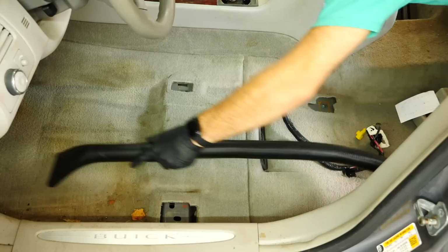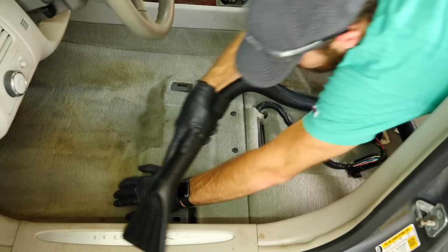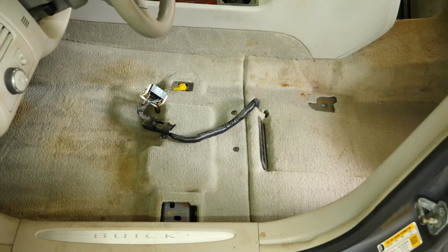Now this car had actually been sitting inside of a garage with the windows down, which is why we're seeing so much dust and everything on the floors and the carpet and on the different parts of the car itself. So just vacuuming transformed the carpets alone before we did any extraction, which was really cool to see.